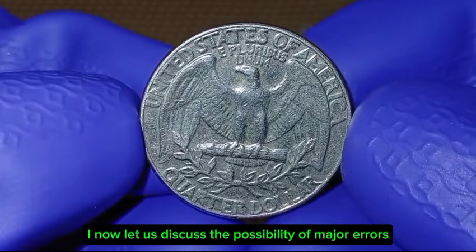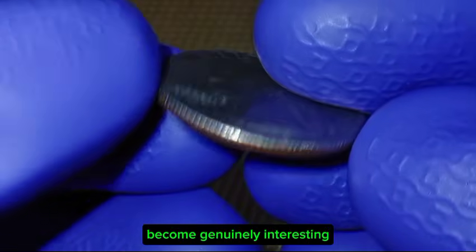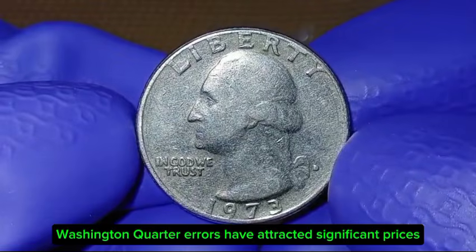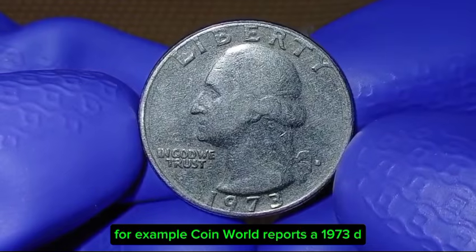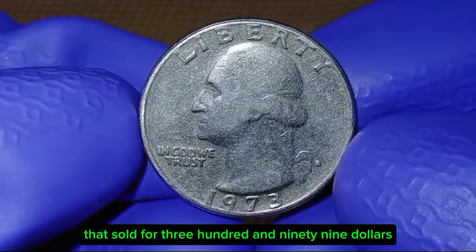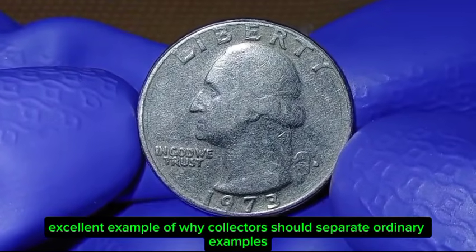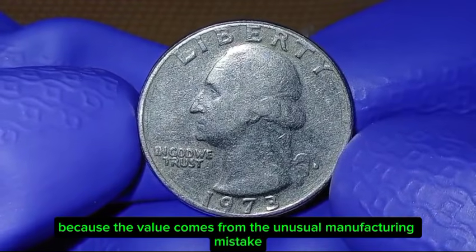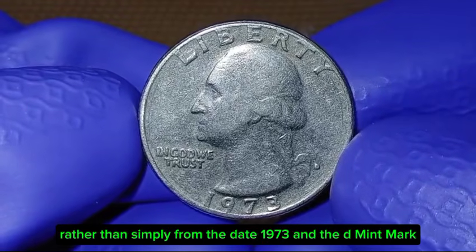Now let us discuss the possibility of major errors, because this is one area where a common coin can sometimes become genuinely interesting, and auction records demonstrate that unusual 1973 Washington quarter errors have attracted significant prices. For example, Coin World reports a 1973 Washington quarter struck on a 10-cent planchet that sold for $399.50 in a Heritage auction sale. And this is an excellent example of why collectors should separate ordinary examples from genuine mint errors, because the value comes from the unusual manufacturing mistake, rather than simply from the date 1973 and the D mint mark.